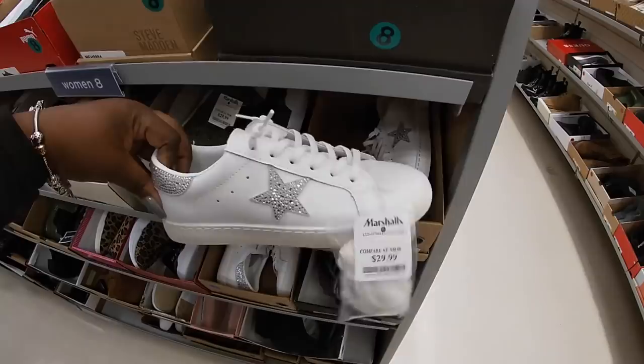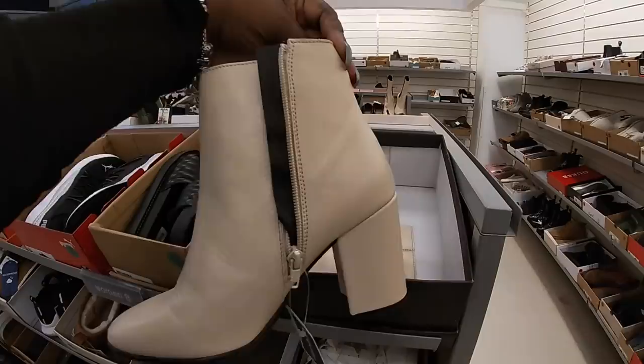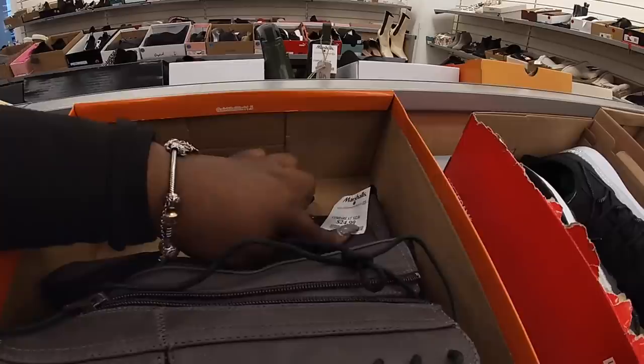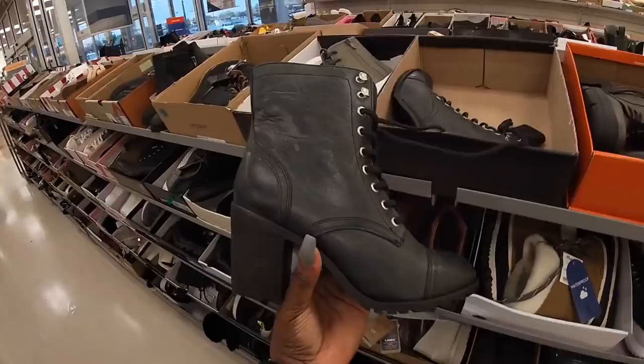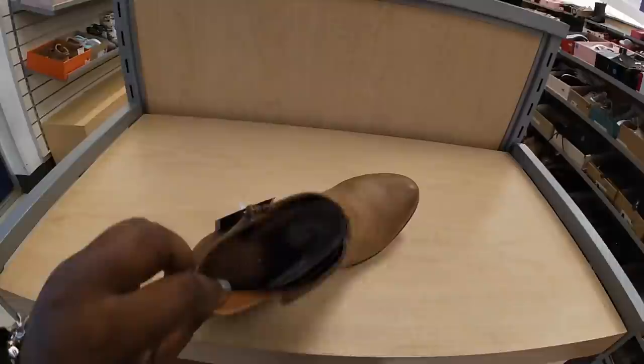Vintage Havana. These are 50. Looks like it says Rizzly. Kinley. That's cute, the string at the top. And these are 25. These are 30. These are Kenneth Reaction, 30. And these are usually the newer ones that they have on end caps, you guys already know. These are Lucky Brand, 50.